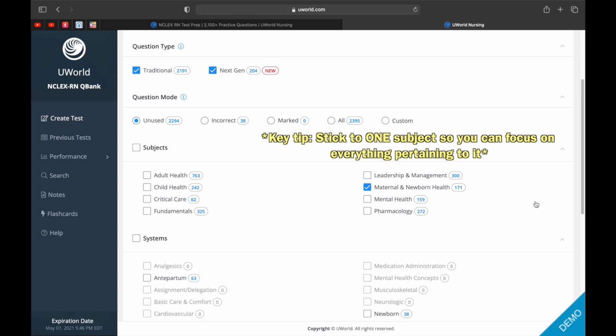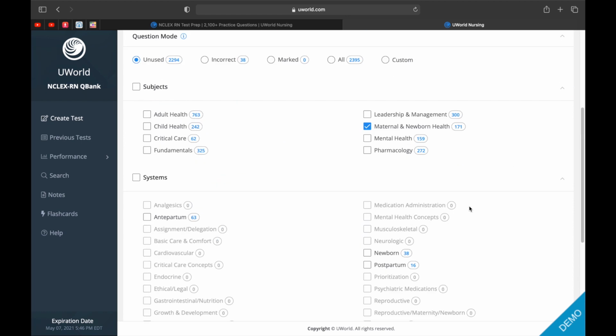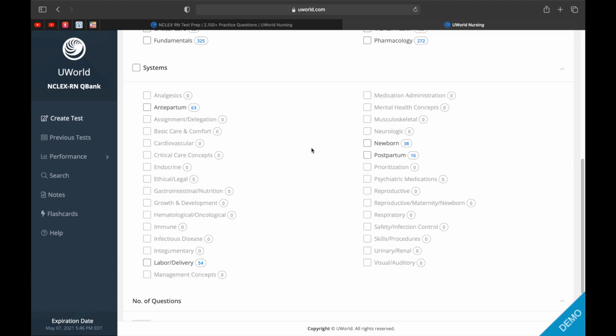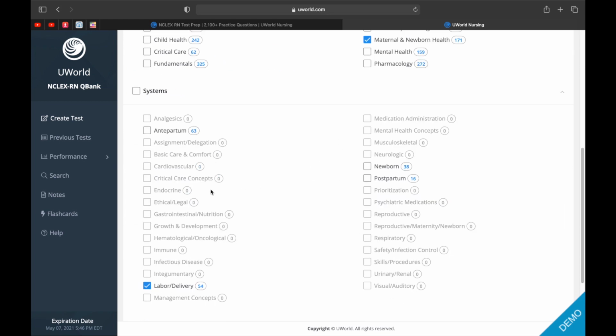And as you learn, each question that pops up, you will be able to kind of answer it because you've had questions relating to it. So it kind of stays in the same subject, right? And then same with systems. I like to stick with the same system. So over here for maternal and newborn health, they have antepartum here, as you can see. They also have labor and delivery, newborn, and postpartum. So, you know, I'm a labor and delivery nurse, so let's stick to that. So again, I always stick to the same subject. I don't mix the subjects and I don't mix the systems. I like to keep them all together.